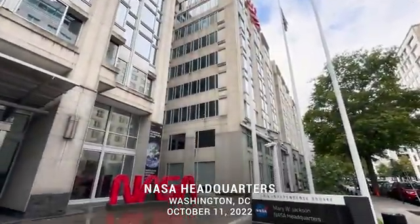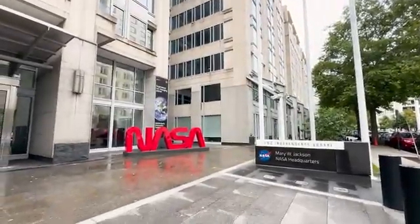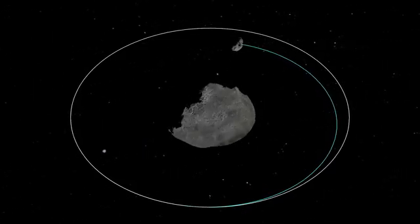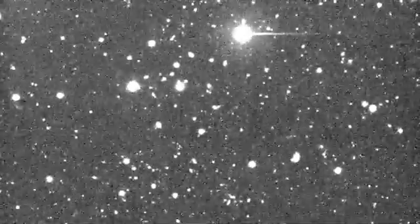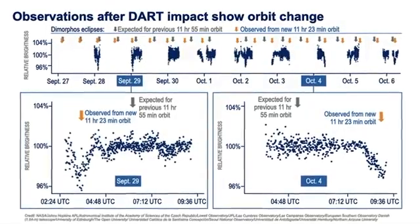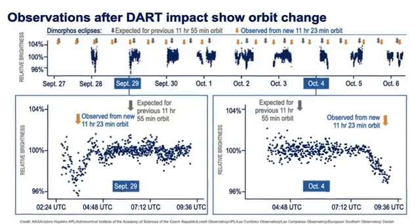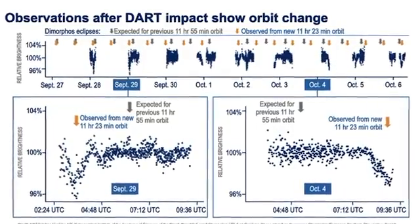Good afternoon, everybody. 2 weeks ago, we conducted humanity's first planetary defense test. The team has measured that the orbital period of Dimorphos has changed. Astronomers have been using telescopes on Earth to measure how much that time has changed. These telescopes have been observing this system nightly. And that's what you see going across here on this graph on the top. Just this nightly telescopic data, night after night after night. And it resulted in moving an asteroid and actually changing its orbit by a few millimeters per second.